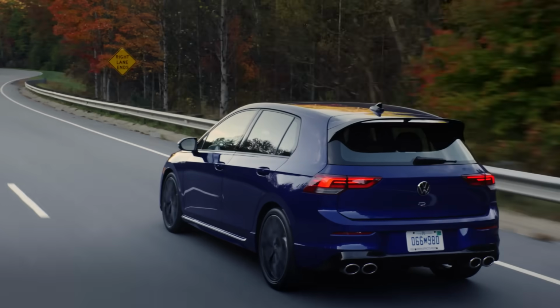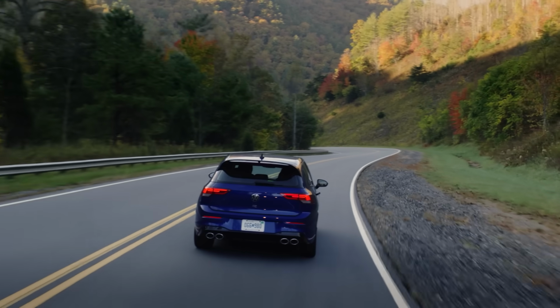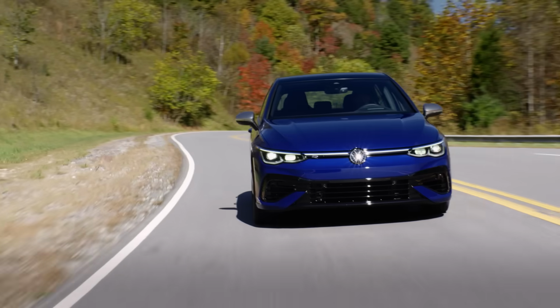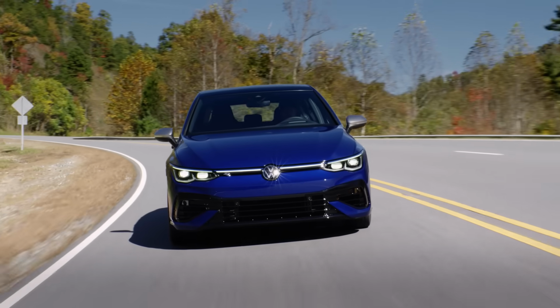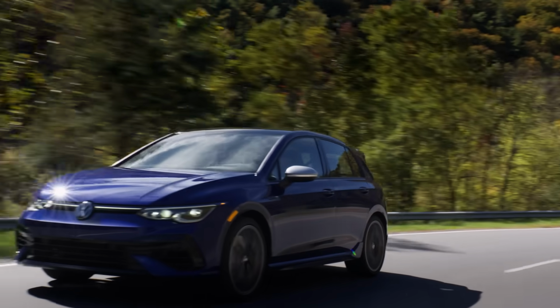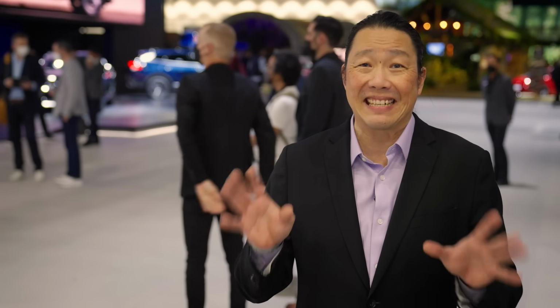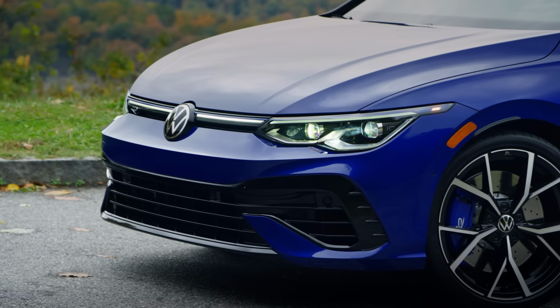The all-wheel drive system is new and can send torque to the wheel that needs it most, which means more grip than ever before. It's also been endowed with stronger brakes, stickier tires, and standard adaptive suspension that means it can go from supple cruiser to a tied-down sports car with a touch of a button. It comes in just one trim that brings everything as standard too, which means less fussing with the options list.